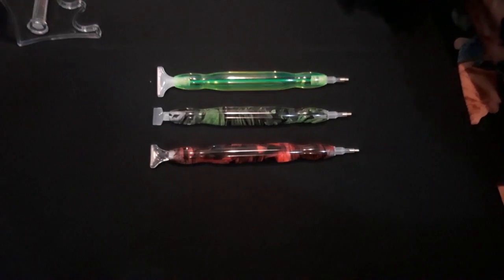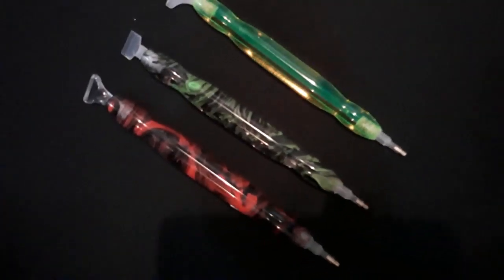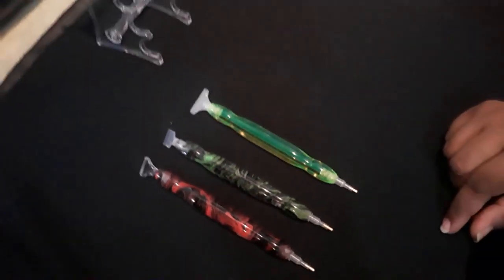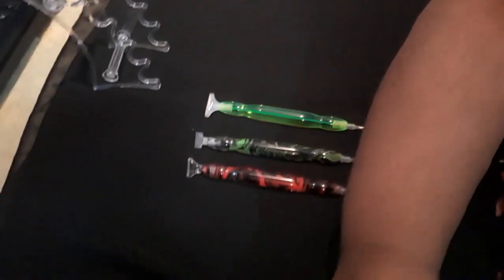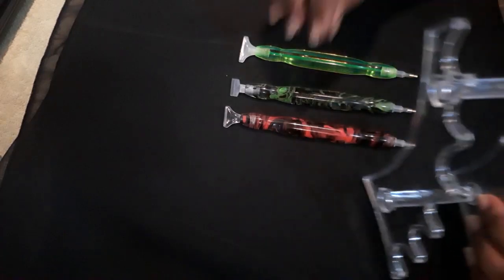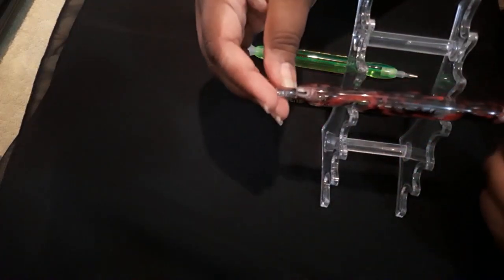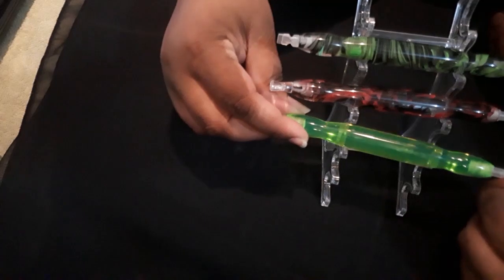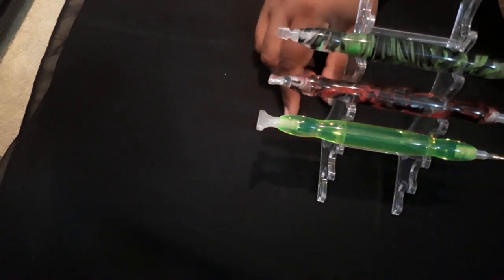Let me see if I could tip this down. Okay, so I may just have to move the entire thing. And I cannot see what you are seeing right now, but I'm hoping that you all are seeing it clearly. I will do a separate video. Let me just make this adjustment. I will do a separate video showing off these pens in a better light. Let me put them on my little holder here. And there we are.